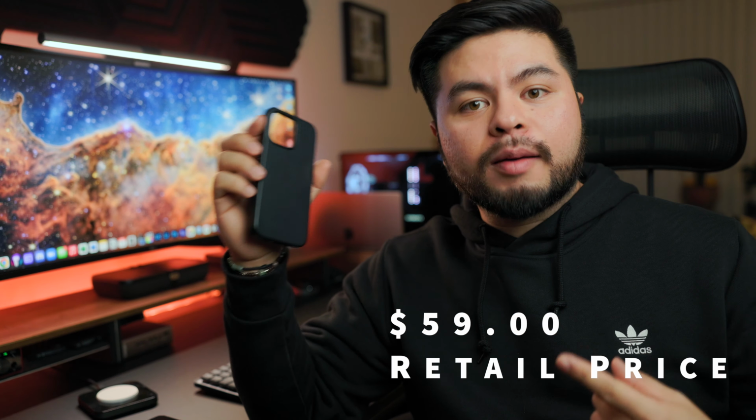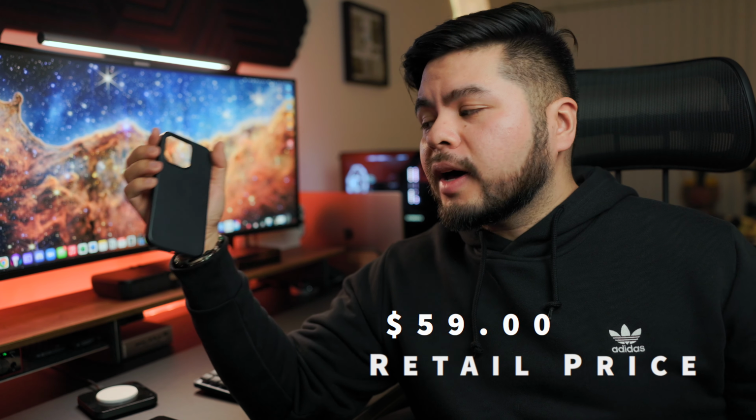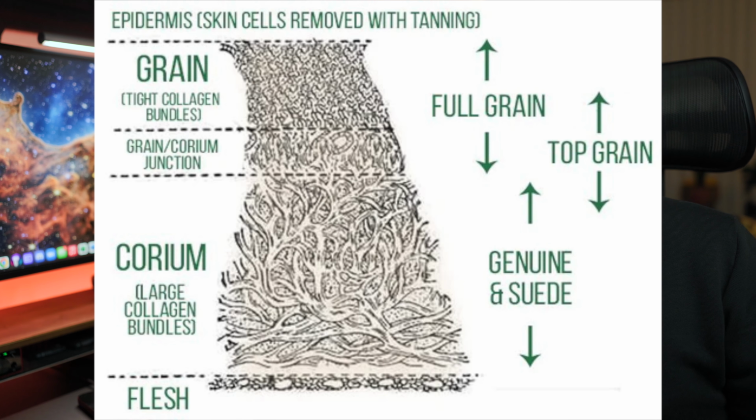So for one, this case starts off at $59 at the Apple store at retail price. The thing about Apple is that they don't really state what kind of leather they use. They say it's a proprietary leather, meaning it could really be any kind of cut of leather. So there is full grain, which is the highest tier of leather. There's top grain, which is like a middle tier. And then basically everything else is considered genuine leather, probably using a genuine leather or some other kind of leather where they mix cuts in between here and there.